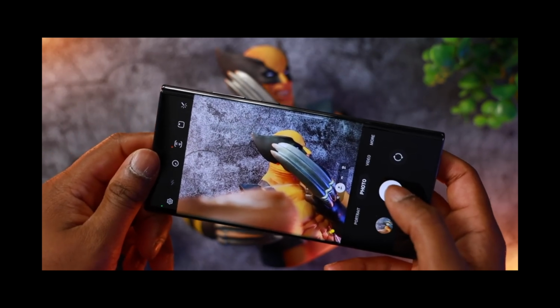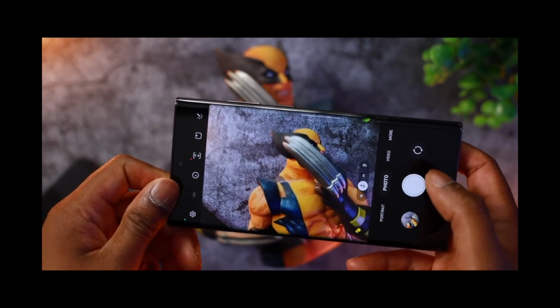Now, of course, we all know that megapixels isn't everything. Pixels themselves are smaller, so they do gather less light, and we could potentially see more significant shutter lag than what we're accustomed to on the S22 Ultra. But there's hope. With the new Snapdragon chipset, we're also getting a new ISP, which stands for Image Signal Processor, which should help improve images as well as video.